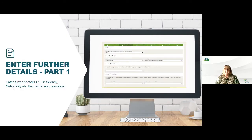Entering further details. This section will cover place of residency. So whether you've been an EU resident for the last 3 years or not, you'll need to answer these questions as honestly as you can, and possibly add other information as you go through the process.